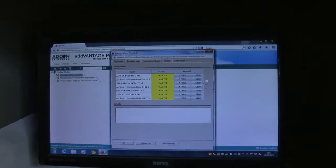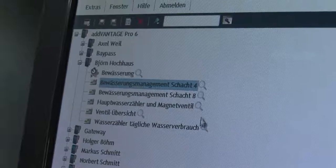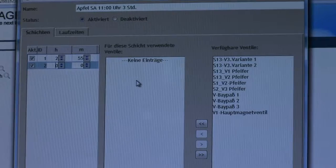Radio-controlled automation can take over almost all operations in the irrigation plant. As with all software, of course, it takes a little practice.